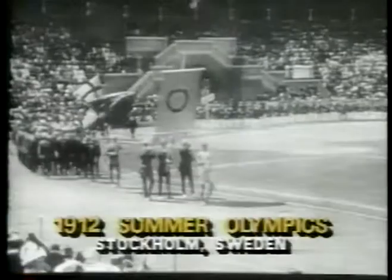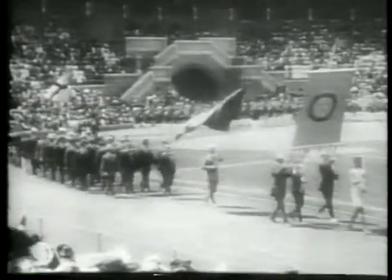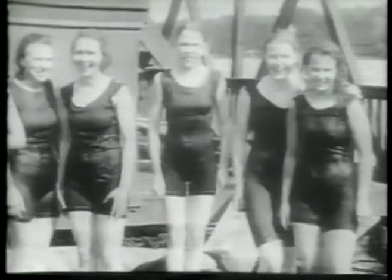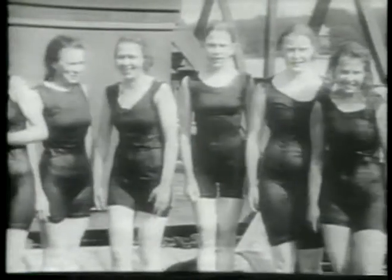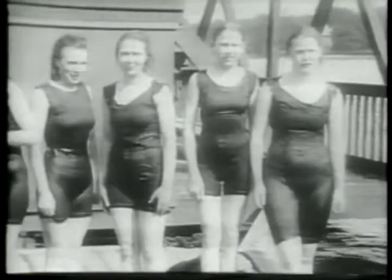The 1912 Olympics in Stockholm were the games of Jim Thorpe, but in swimming it was Hawaiian Duke Kahanamoku, winning a gold and a silver. For women, it was the first time they swam in the Olympics. The U.S. swim team did not include women, but Australian Fanny Durack was the first female gold medalist in the sport. Fanny swam in salt water and wore a suit very much like this one, black wool.